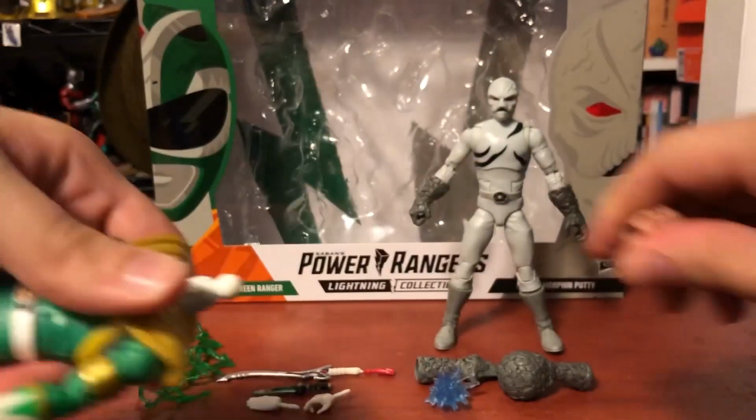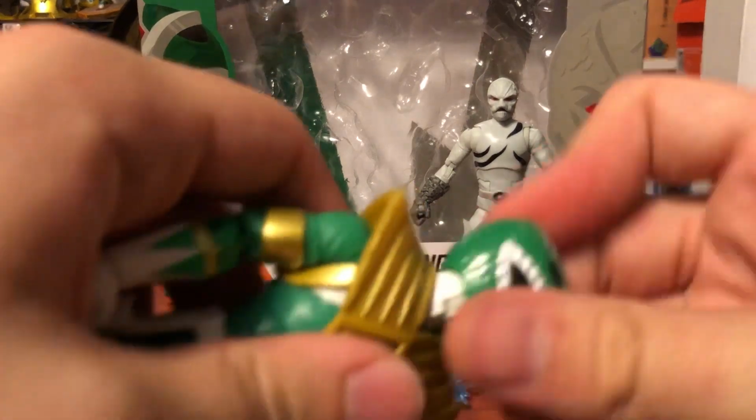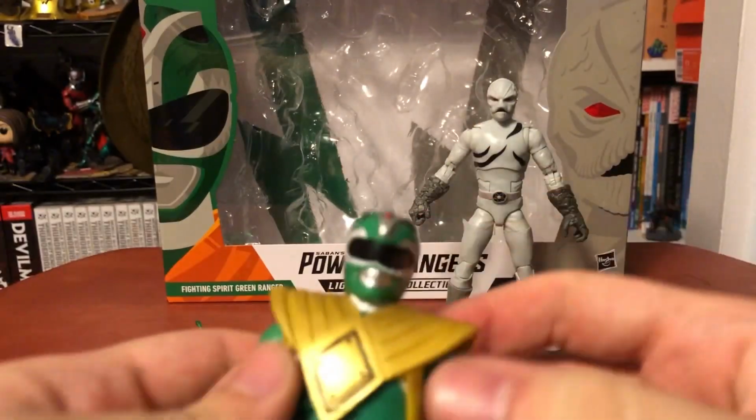This isn't really Fighting Spirit specific. This is just kind of, I think, included because they had the tooling and they decided to go for it.